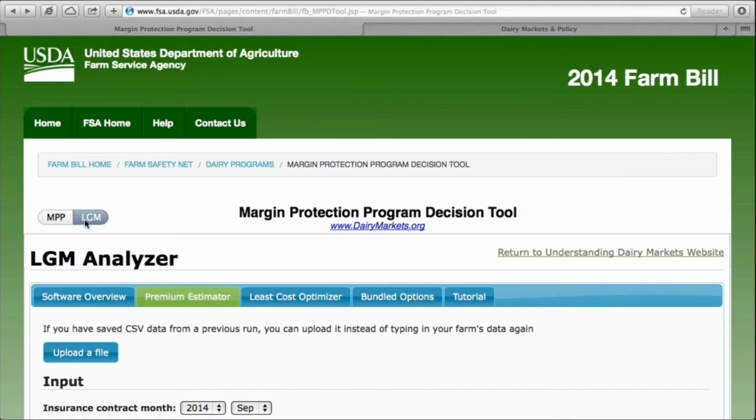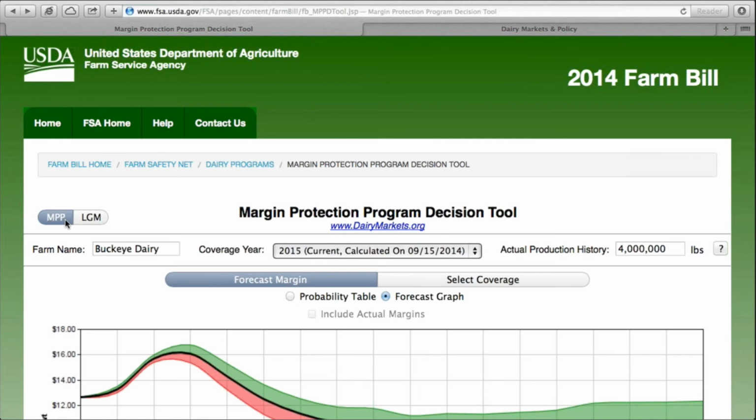So you can't go in and select, I just want to cover my flush months. You are in for the entire year. You're committed to pay the $100, and you're committed to pay the premiums. You have to pay at least 25% of your premiums by February, and the other 75% by June to participate in the program.